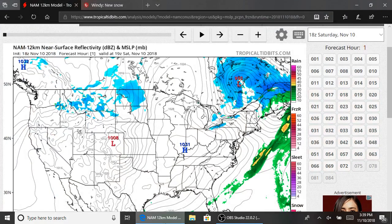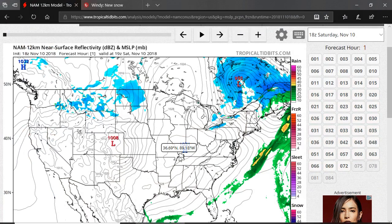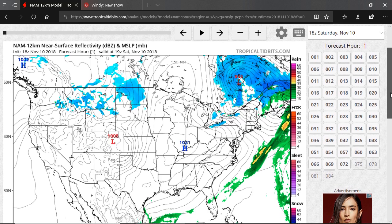Hold on, this is Storm 101 here. Today we'll be taking a look at an update on the winter storm possible for next week, stretching from Texas all the way up to the northeast. Let's go ahead and get started here with the NAM model. It's almost done updating, so we're going to go ahead and take a look at this.